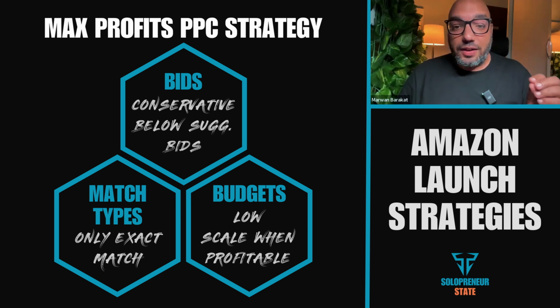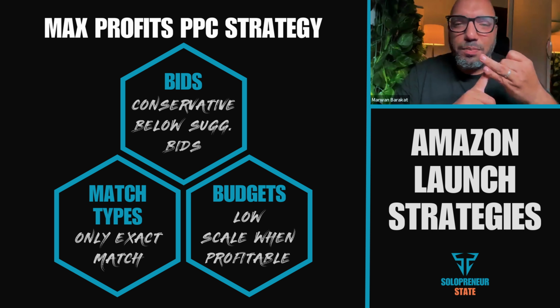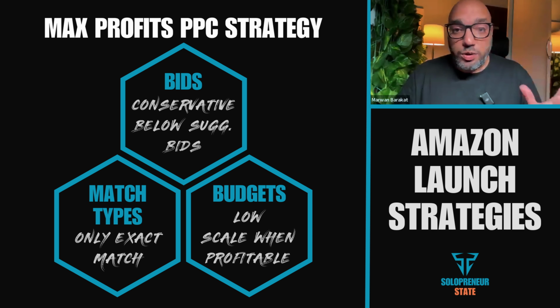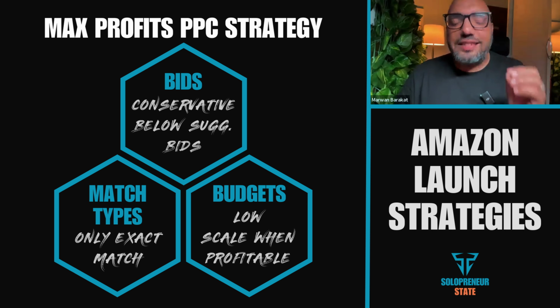So in this specific scenario, when it comes to keyword match types, I'm not going to target the phrase match campaigns. I'm not going to target any broad match keywords. I'm only going to stick with exact match. I'm going to do my keyword research using Helium 10. I'm going to only target the keywords that I know are very relevant to my product in exact match form.